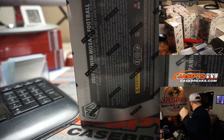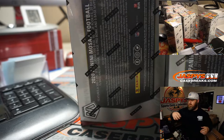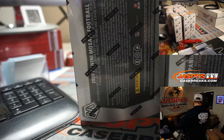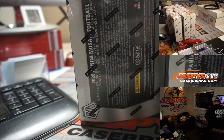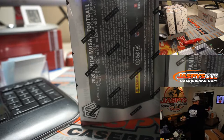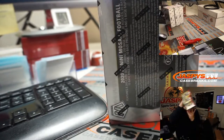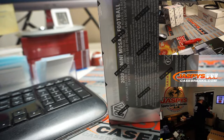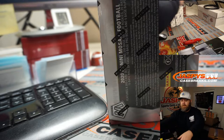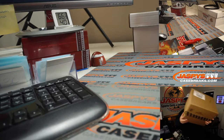So, I'm going to take these and put them on the back table here and swap that out for the Prizm box, which we're also going to number. So you can see all the boxes are just going right back here. They're all numbered. Okay. Here is our Prizm case.